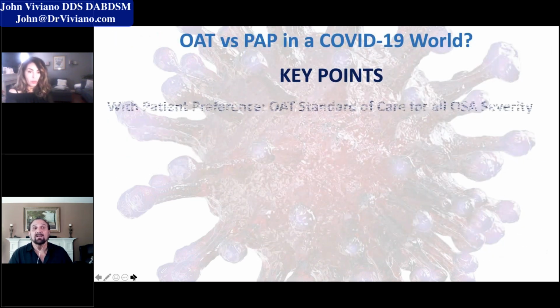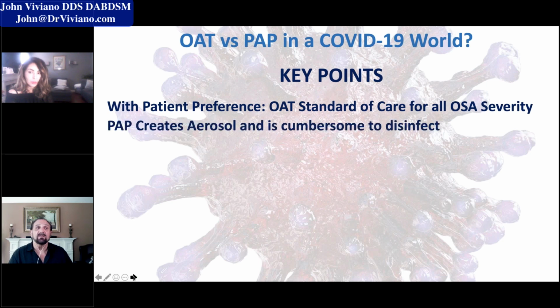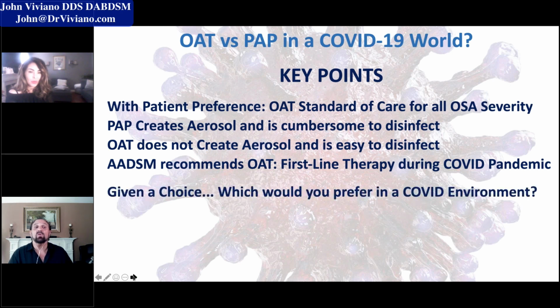Key points: with patient preference, oral appliance therapy is a standard of care for all OSA severity. PAP creates aerosol and is cumbersome to disinfect. Oral appliance therapy does not create aerosol and is easy to disinfect. AADSM recommends oral appliance therapy as first-line therapy during the COVID pandemic. Given a choice, which would you prefer to use personally in a COVID environment?